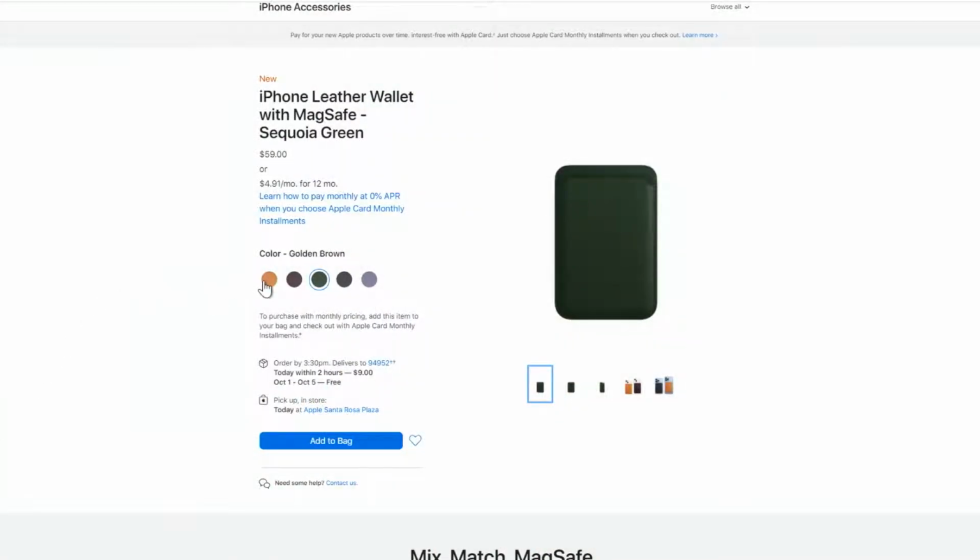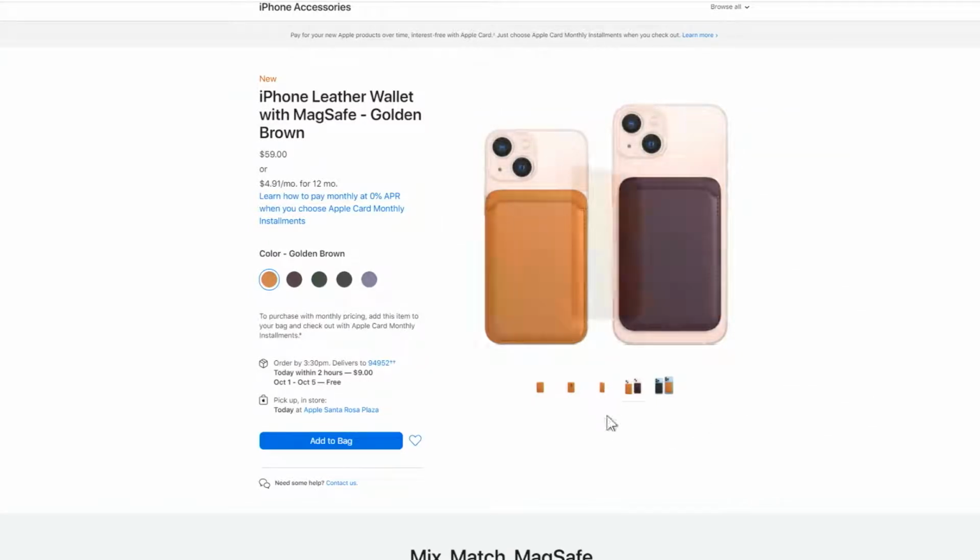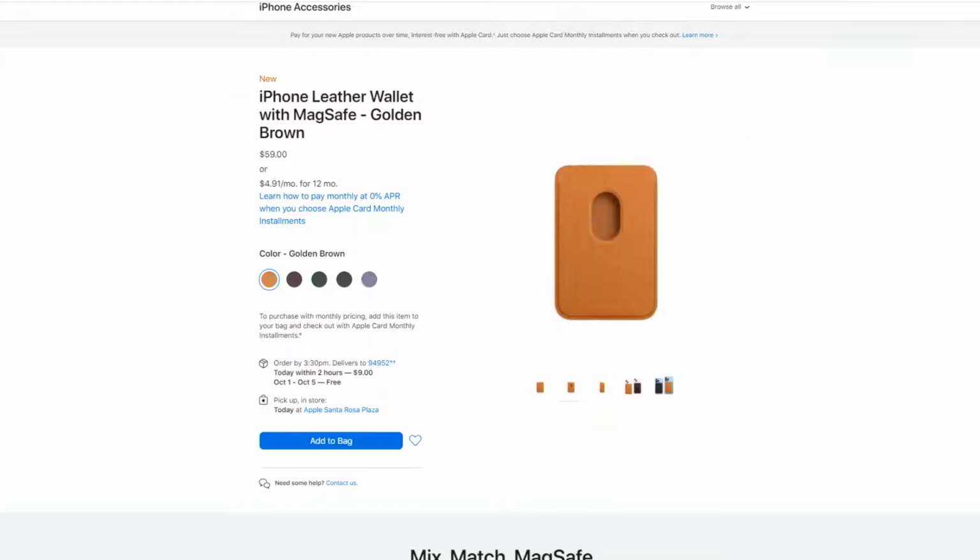Regardless, if you click on that first one, golden brown, they have a case that's golden brown too. So that would look really good with this green, the Sequoia green iPhone leather wallet. Anyway, the reason why it's a Smart Tech Today pick, though, is because of that Find My functionality. So if this becomes detached, then it will let me know and I can go and find it again should that happen.